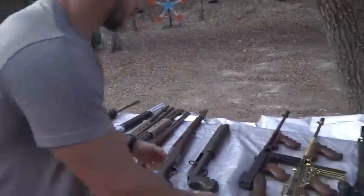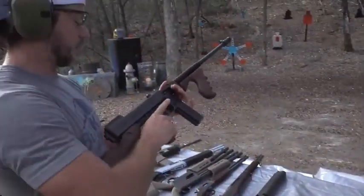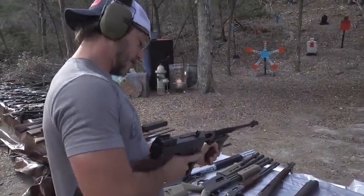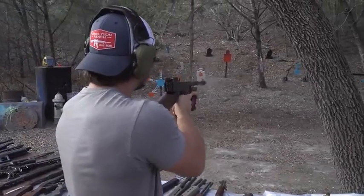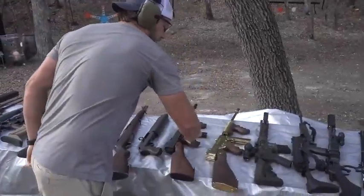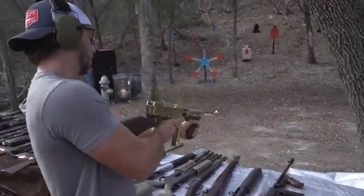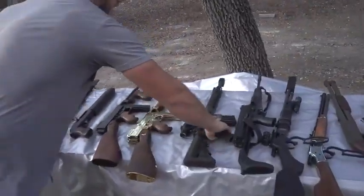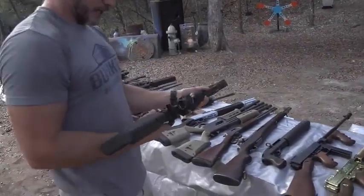That thing's a handful. Then we got the Tommy gun, you know, the good old tried and true Tommy gun. Go ahead and flip her over to fire. 45 ACP. Love it. And then if you're feeling a little fancy, you get the gold one out. Also 45 ACP.